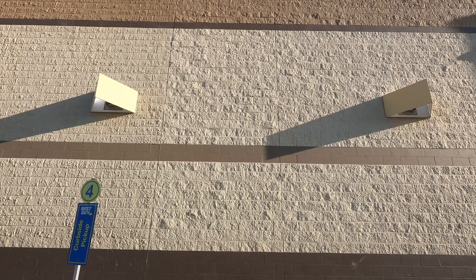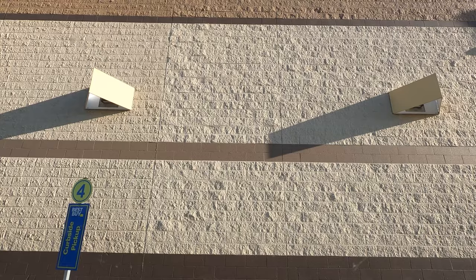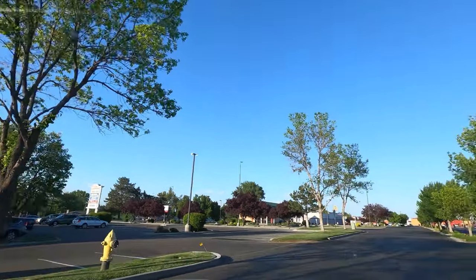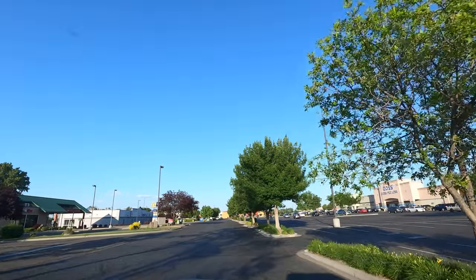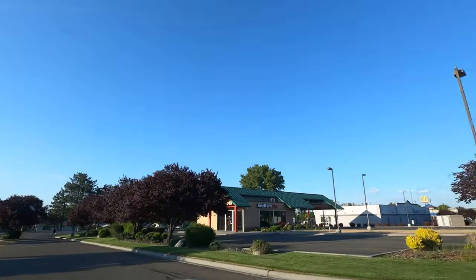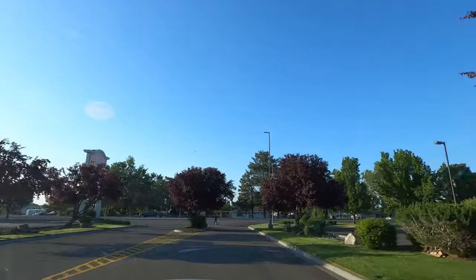All right, let's go do this. Got the hard drive, 4 terabyte, and they were busy at this Best Buy. And I think I found an Army Corps of Engineer campground. It might be off of the Snake River area.